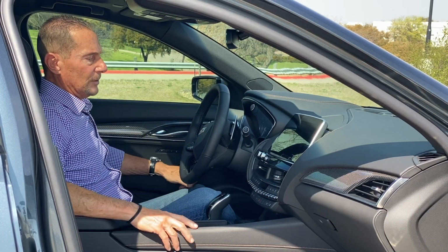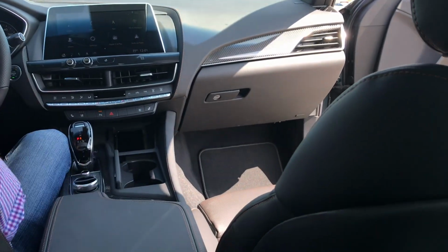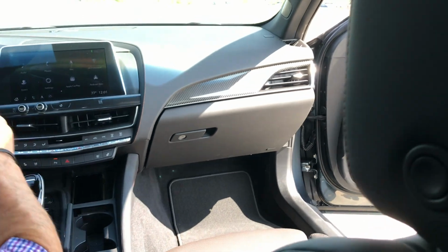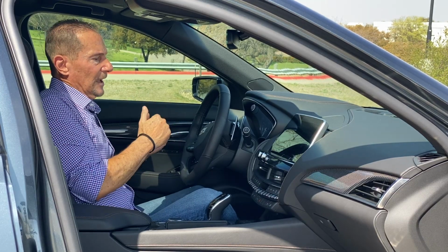Okay, let's talk about the seats real quick. These are the Sport models. These are 18-way sport seats. Not only do they have lumbar support, I can change the settings for the side bolstering.